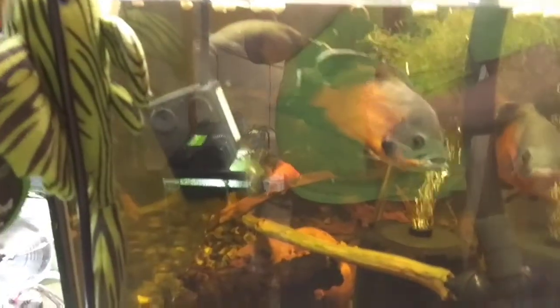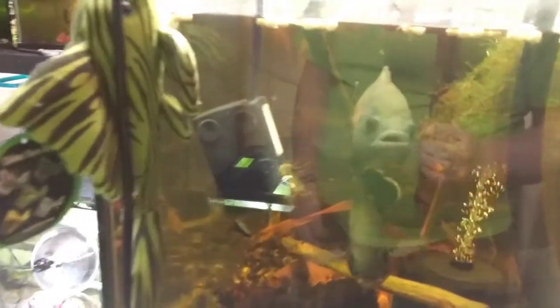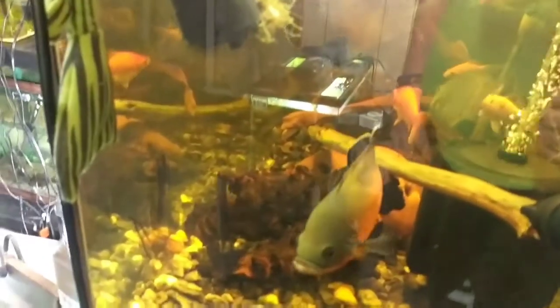Okay, so here we go on this tank. This is the monster tank. Don't mind the food up there. I'll clean it out. So I got 3 big tiger Oscars in here. That's Big Mama right there. She's probably 12 to 14 inches long now. Even the little guys are probably pushing 8 to 10 inches now.